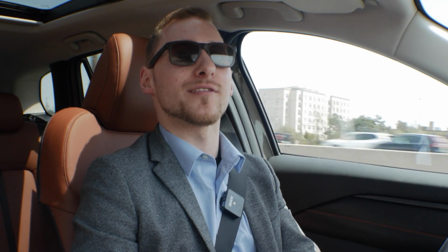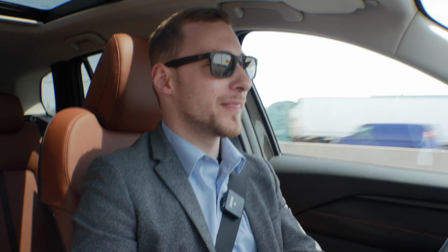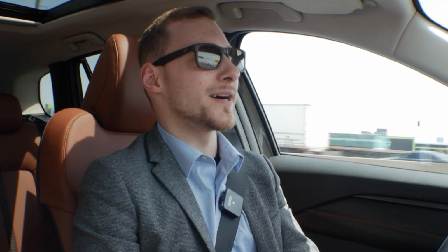I actually didn't realize how fast I was going. Thankfully, the heads-up display is there to alert you and let you know when you are driving a little too quick. But, wow. I'm not going to repeat how fast I was going, but it picks up pretty quick. I do like that. I like it a lot.